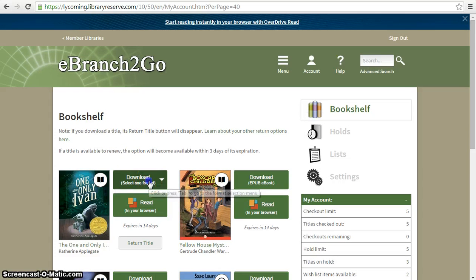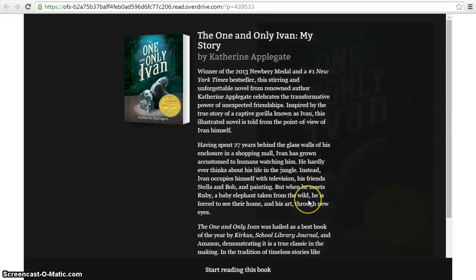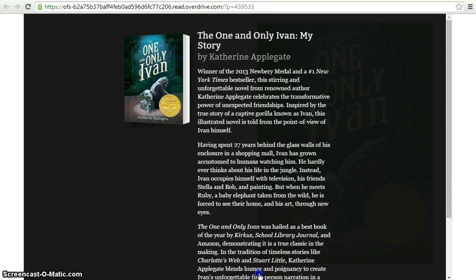And I have to tell it what format I want. If I were on a smartphone or an iPad or something like that, I would click one of those and say download, but because I'm just on a regular computer, I'm actually going to say read in your browser. And it looks like a normal book when I'm reading it, so it comes up with the description of it, and I say start reading this book.